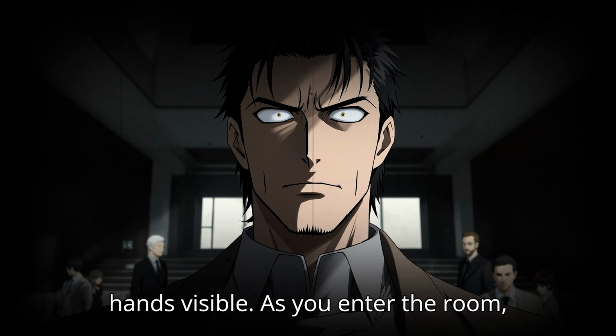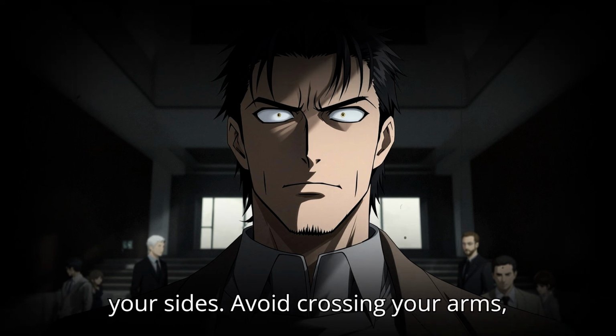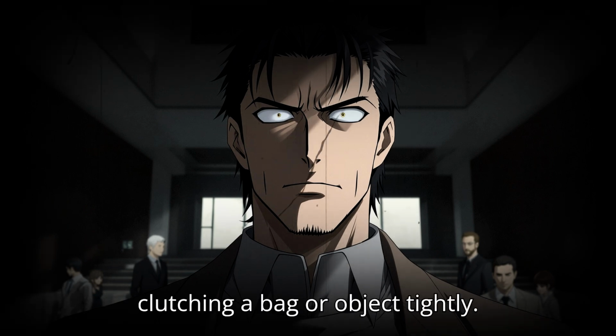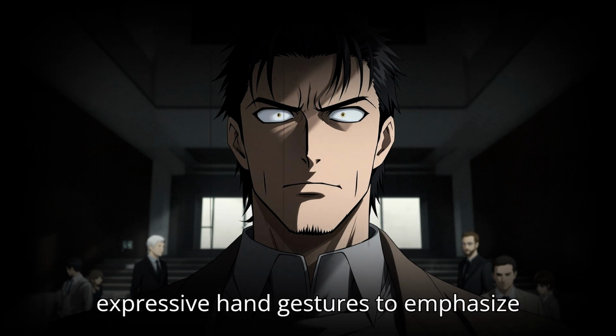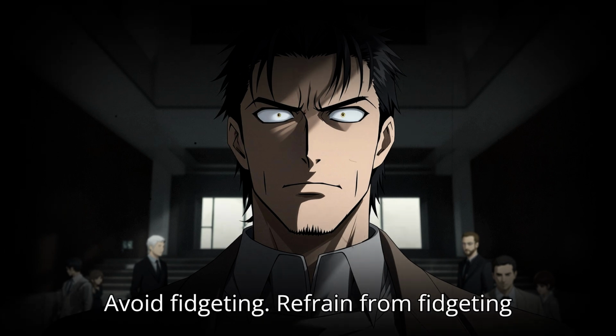Keep your hands visible. As you enter the room, keep your hands visible and relaxed at your sides. Avoid crossing your arms, putting your hands in your pockets, or clutching a bag or object tightly. Use open gestures. When you start interacting with people, use open and expressive hand gestures to emphasize your points and convey your enthusiasm.